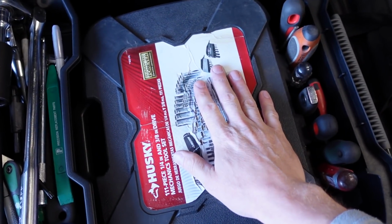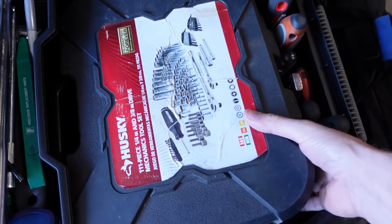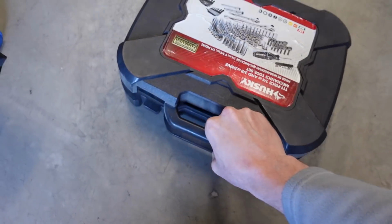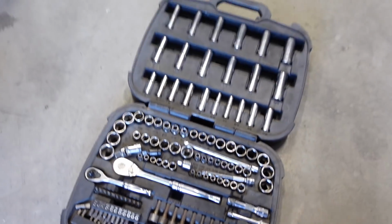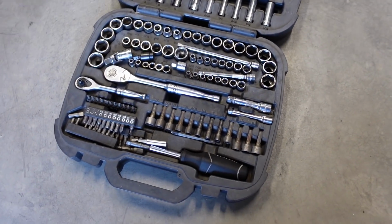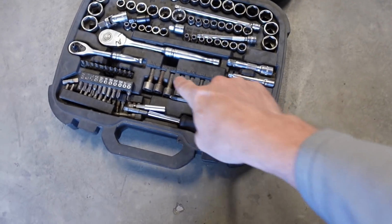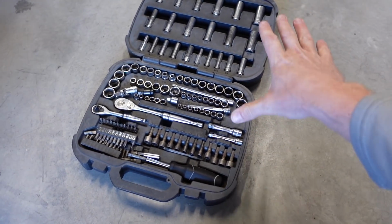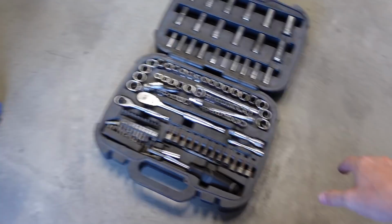This is kind of the main toolkit that I bring along with. This is a Husky kit. This is actually the main kit that I use. I just keep it open on top of my toolbox. Deep sockets, standard sockets, 1/4 and 3/8. It's got some of these little nut drivers, 12-point and 6-point. This is pretty much the main go-to toolkit that I have.